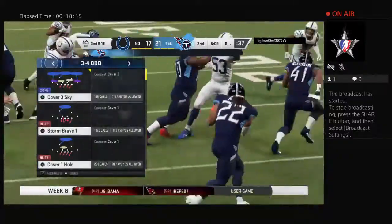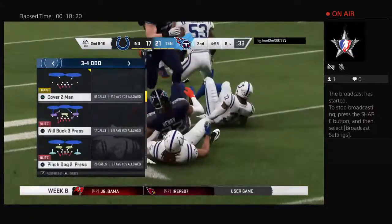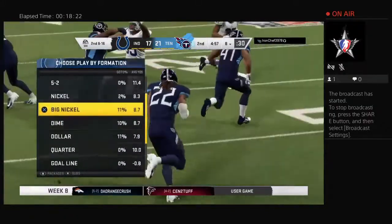And he's going to lose yardage here back at the 8. It's a 6-yard loss on the play. And it'll be a 2nd and long.